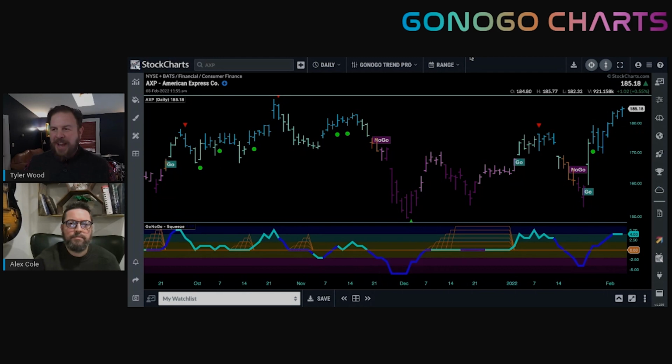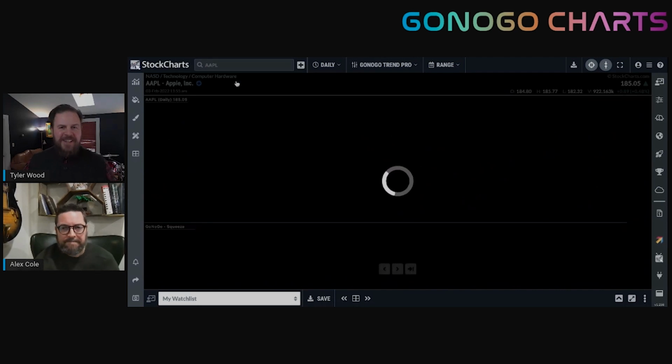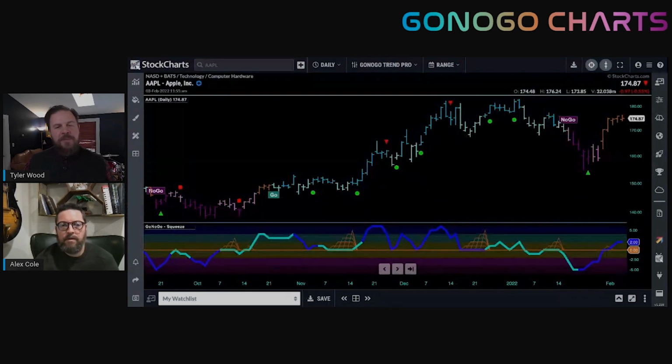Absolutely. And in our last 2 minutes, people sometimes need to keep a toehold in the technology space. We're not monolithic about that. But let's take a look at what has been leading within the technology space, showing some real relative strength against its peers. Let's pull up a chart of Apple, which also came through earnings sort of intact. Let's talk about it, though, from a trend perspective using GoNoGo Charts.